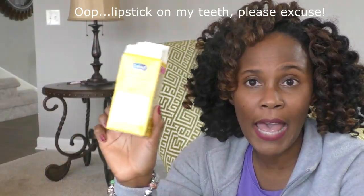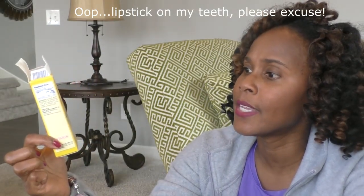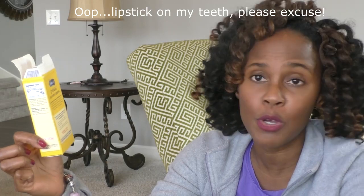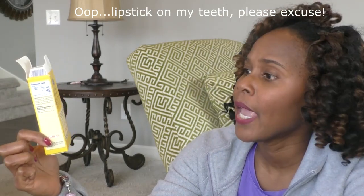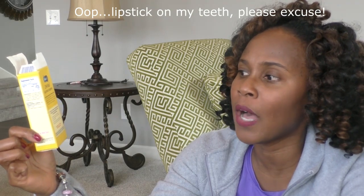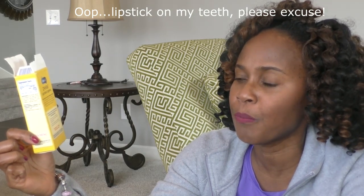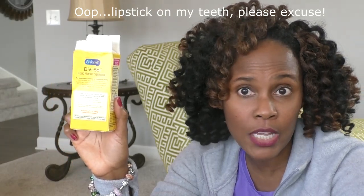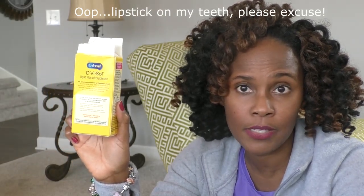The benefit of having vitamin D is it helps your baby's body absorb calcium for strong bones and teeth, and it complements your breast milk to help provide optimal nutrition for your baby. So those are the benefits of supplementing with vitamin D itself.